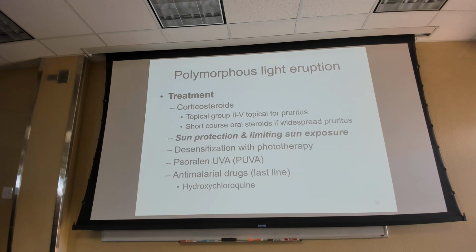Treatment: topical steroids, 2 through 5. If it is itchy, we can also use some oral steroids if it's widespread, so it's itching everywhere. That's when we can use it. Like everything that we were talking about throughout this entire lecture, sun protection and limiting sun exposure is number 1. Let's see. We can also use psoralen UVA, so PUVA, and then hydroxychloroquine. Last line.